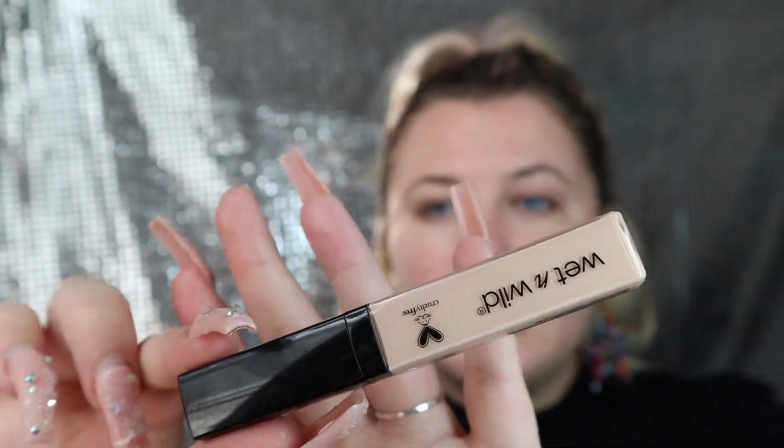My all-time favorite concealer from the drugstore is literally the cheapest concealer I think you can find. It's the Wet n Wild Photo Focus Concealer. This literally hits so different. It is so creamy and gives such nice coverage. It almost reminds me of NARS Radiant Creamy Concealer. It's that good. I'll show you the magic it does.